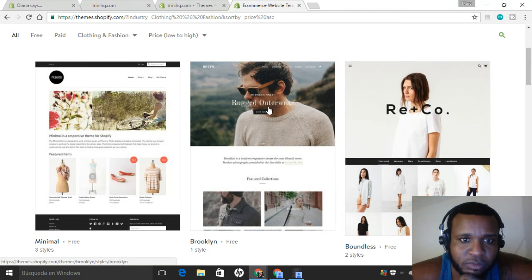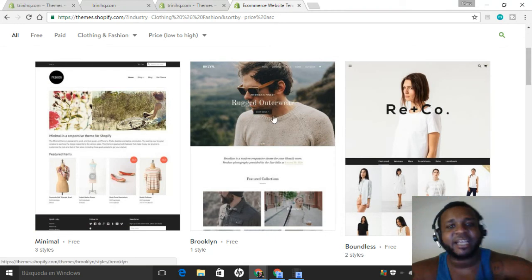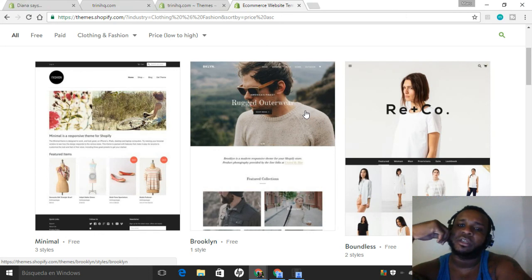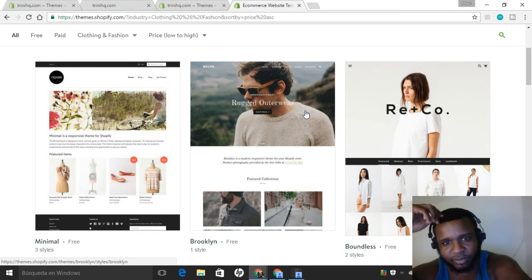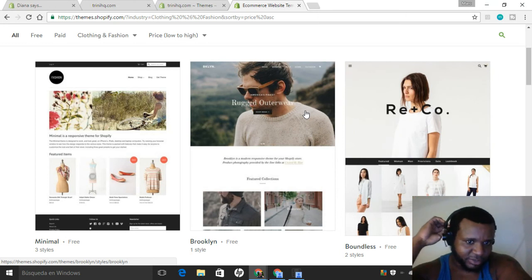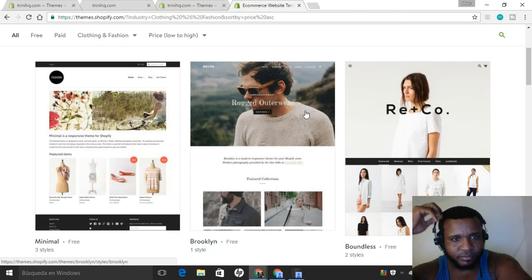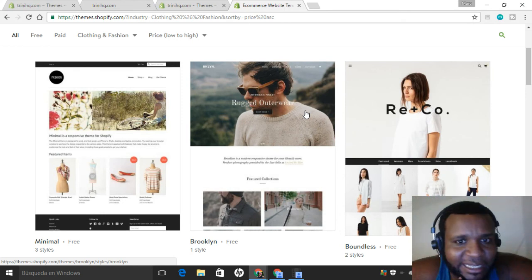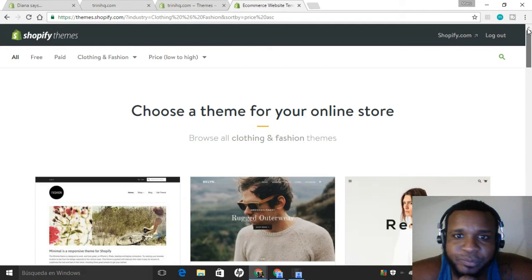For the Brooklyn one, I'll need to take a sick picture for the background. Actually, it may not be a picture of someone wearing one. I have to figure it out. I'm not a designer, so I'll talk to my buddy who I'm working with on this. Because if we're doing paid traffic, we may not land them on the homepage. So we want a classy, clean, professional looking site. All right.